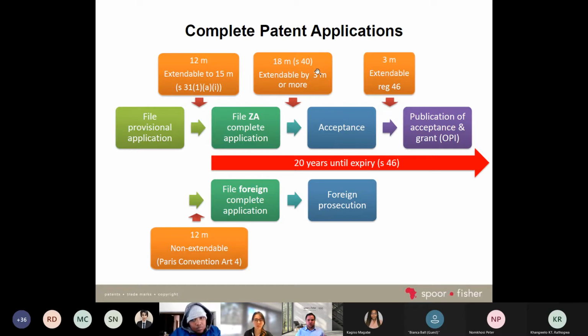The other deadlines that are also important is that you need to submit supporting documents such as a Form P3 and a Form P26. We will touch on all of these a bit later on, but their deadline is 6 months from the filing date for South African applications.